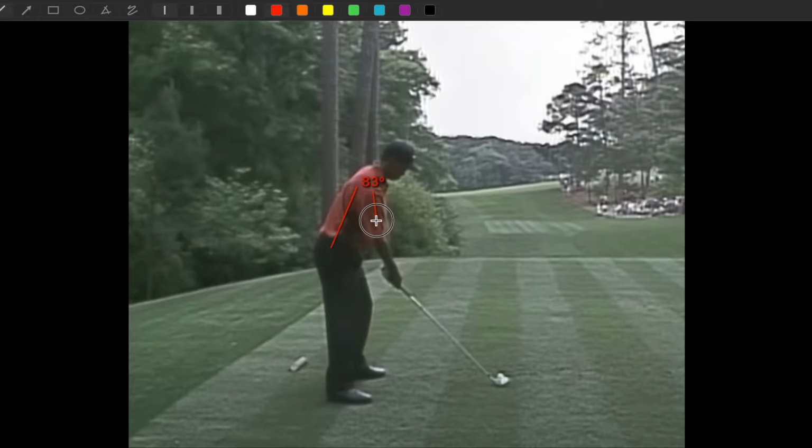You can see at address, he has quite a tall posture. His arms are quite relaxed, hanging down. The back of his arm sits nicely above the ball of his feet, the middle of his foot. He's well in balance here. I actually think he's sat back more to the middle to heels of his feet in this swing than in his others, but he's perfectly in balance. He stood nice and relaxed, and that allows him to make big turns and quick movement.